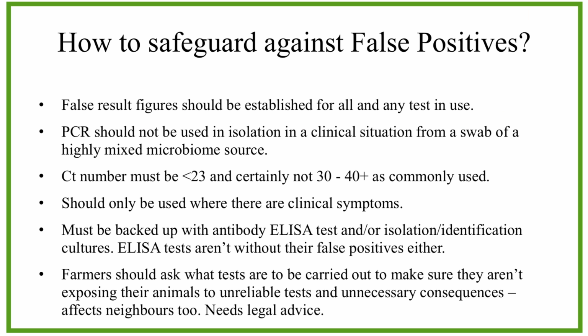So the CT number must be less than 23 as well, and certainly not the 30 to 40 as is commonly used. It should only be used where there are clinical symptoms. You can't go in where there's no clinical symptoms and screen for it, because it doesn't work.